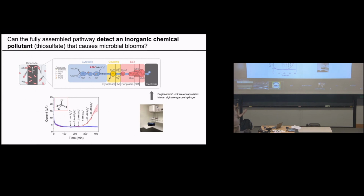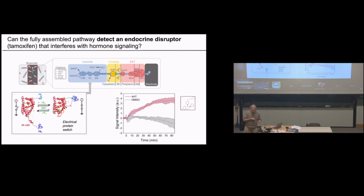So this is like year 5. We got it all built in 4 years, we tuned it all, it took us a long time to get this to work because we actually had a material challenge. So we actually had to encapsulate our cells in conductive materials with an electrode, which is how these experiments are all being done. What was really exciting was when we finally got to put our switch into this. So now this is the full pathway. We take this engineered switch, substitute it for this ferredoxin, and we have different reactors. One reactor where we add an endocrine disruptor, hydroxytamoxifen, and the other where we add DMSO. So DMSO is what we use to solubilize the hydroxytamoxifen.